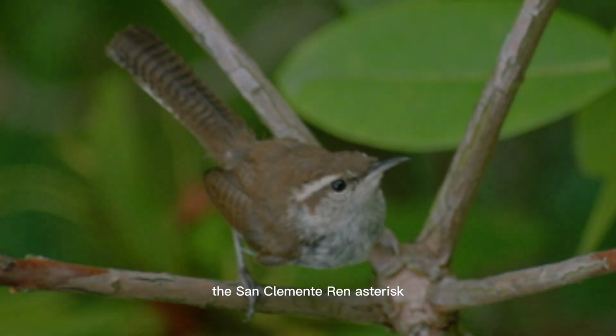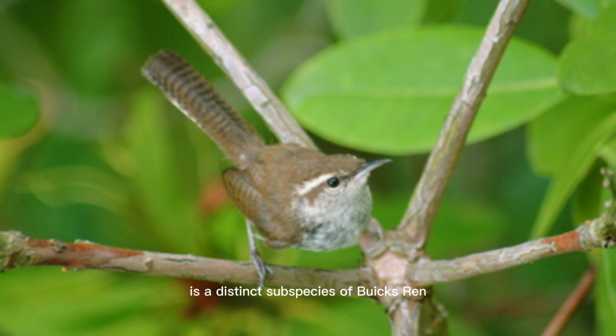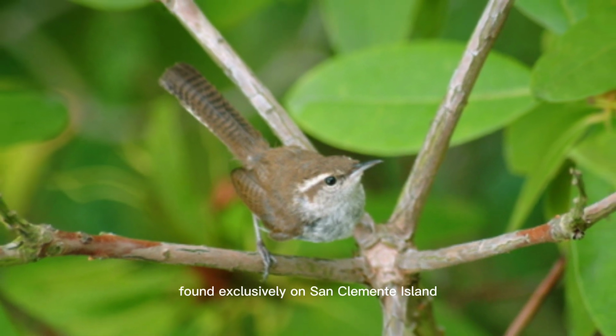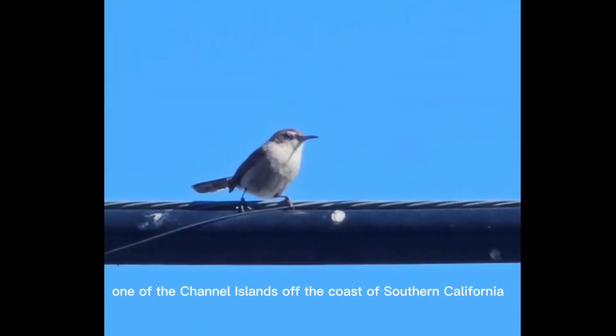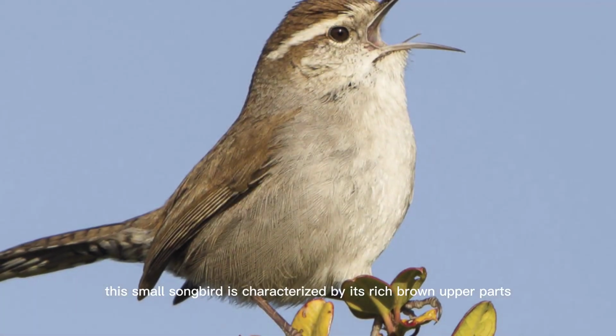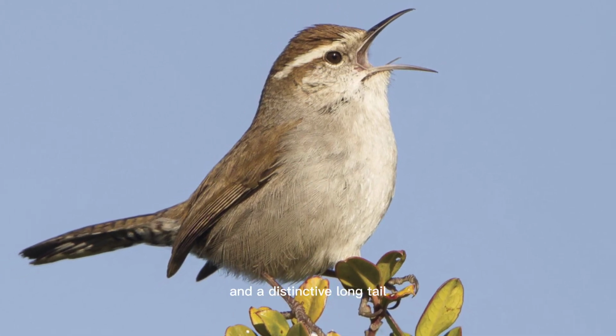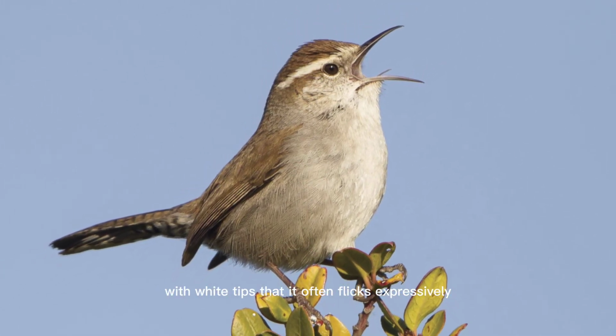The San Clemente Wren *Thryomanes bewicki leucophrys* is a distinct subspecies of Bewick's wren, found exclusively on San Clemente Island, one of the Channel Islands off the coast of Southern California. This small songbird is characterized by its rich brown upper parts, contrasting white underparts, and a distinctive long tail with white tips that it often flicks expressively.